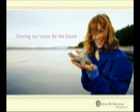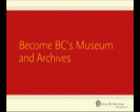The Royal BC Museum vision for the future is about reaching our full potential as a museum and archives. Our goal, over several years, is to transform the Royal BC Museum to become better known and more valued across the province. We will become, in every sense, British Columbia's museum and archives.